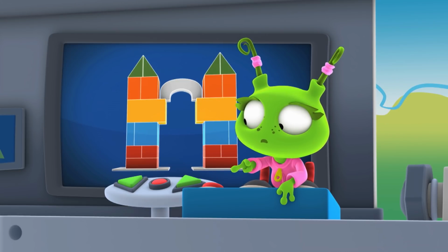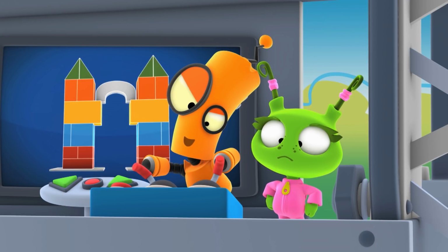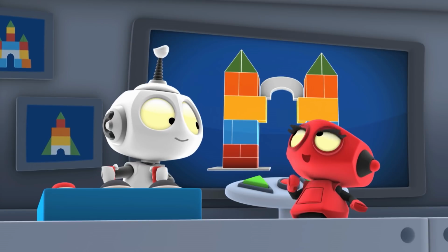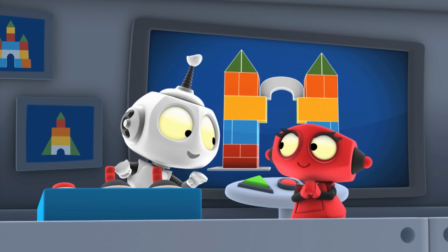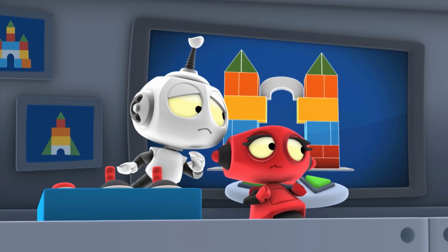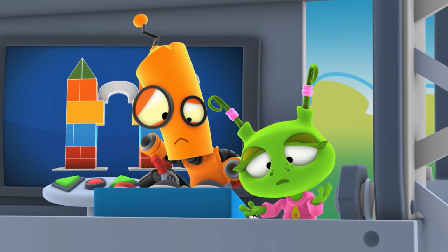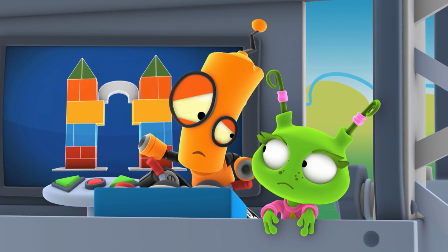Super speed, my specialty. According to the picture, there should only be two green blocks left. Triangle shape, right? Correct! Then we're finished. Woohoo! I wonder how Emma and Orbit are getting on. Not again! This is hopeless. Every time we get close to the top, the tower falls over. Maybe we are not built to build towers.